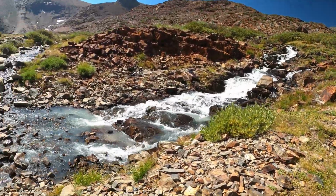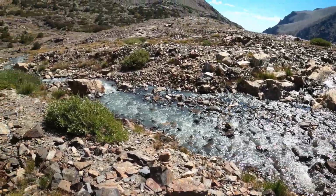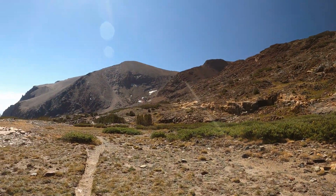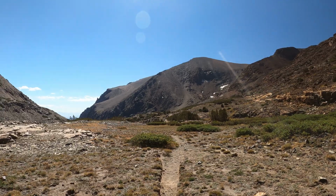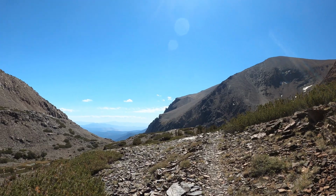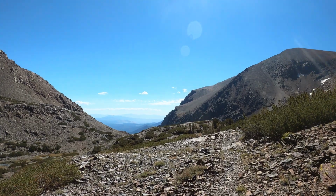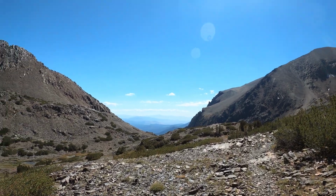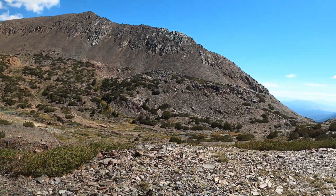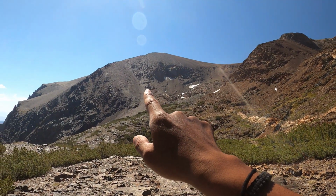Wow, look at all that silt. That is the most glacial silt that I've seen coming down a stream. And we're at the headwaters of Parker Lake, which is down in that valley. I don't know if we're going to get a chance to see it. So it actually looks like that's the trail right there.